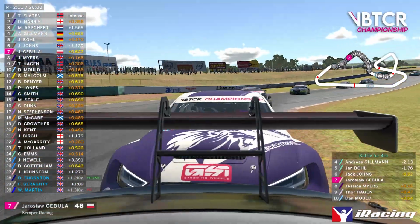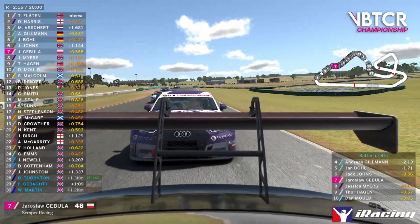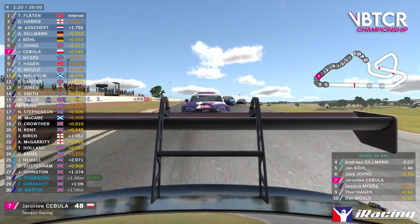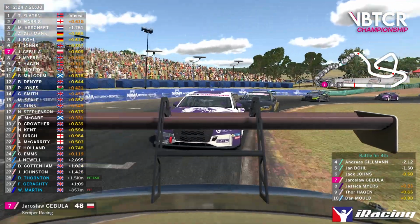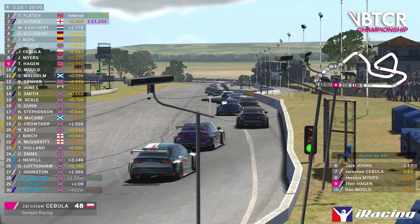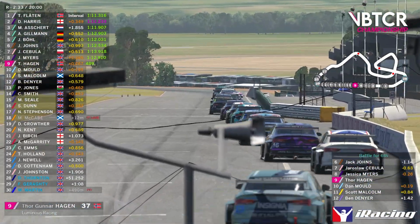And they need to work together as we just look back from Sabula, and that's how close Jessica Myers currently is. That is what 2/10 looks like around Oran Park, as they come through O'Brien, and then through Recaro, the last corner. Everyone making it through cleanly so far, as Harris sets the fastest lap of the race of 1:11.2.